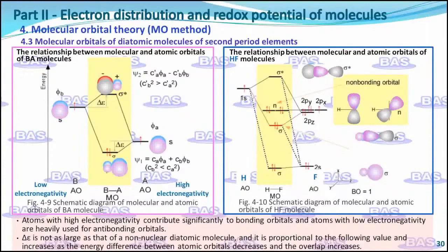The orbitals of the hydrogen fluoride molecule are shown in Figure 4.10. The L-layer orbital of the fluorine atom, with high electronegativity, has a lower energy level than the K-layer orbital of the hydrogen atom with lower electronegativity, and the total number of electrons in the two atoms, the sum of which is 8, enter the following molecular orbitals respectively.